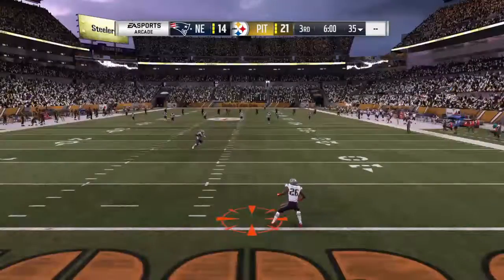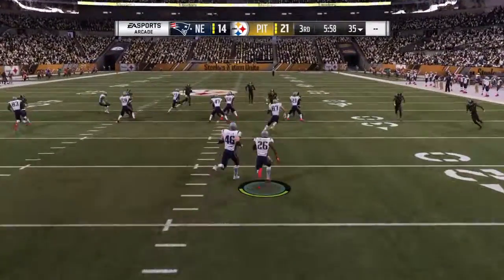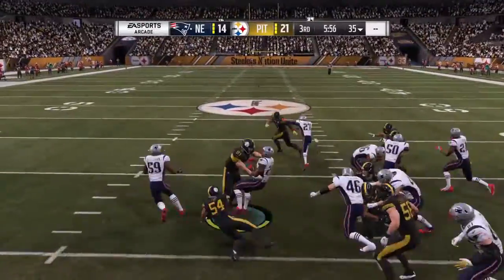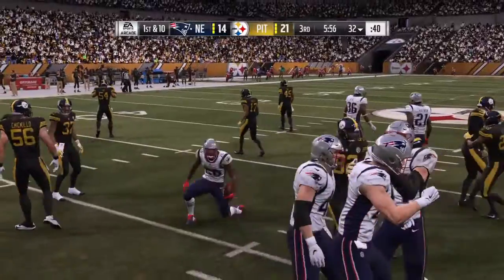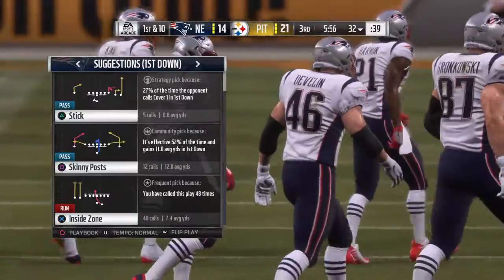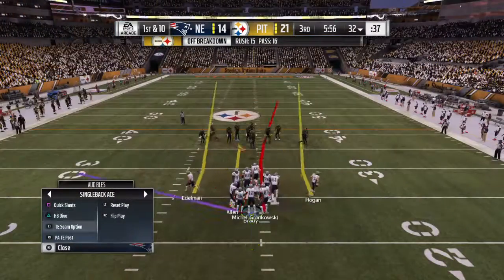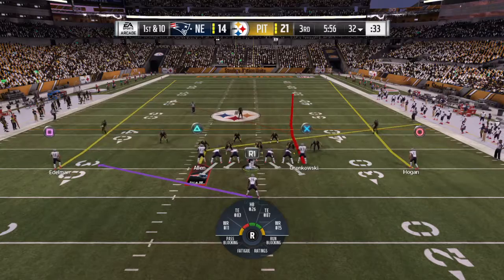So we reach halftime here in the Steel City with the Steelers on top. This is taken at the 3. Solid return, pretty good field position. They'll start at the 32-yard line. Out comes the New England offense to see what they can do this time. They're down here, but very much in this game.